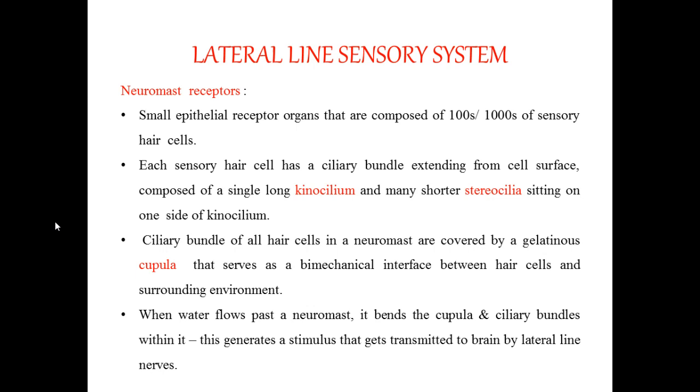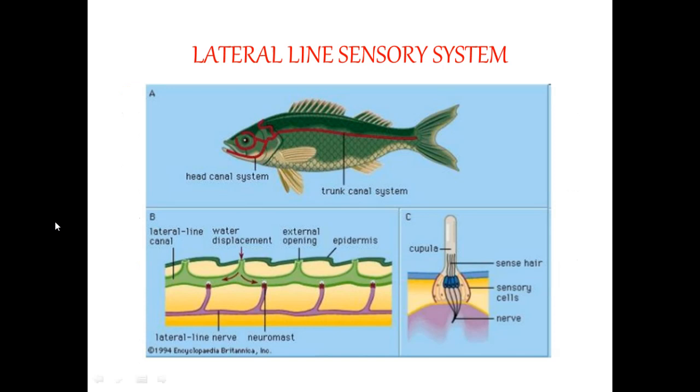Now we can see what the unique features of neuromast receptors are. Actually, these lateral line sense organs are arranged in groups in the walls of the lateral line canals. You can see in this figure, this is the lateral line canal. Here it is marked red, isn't it?